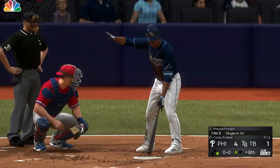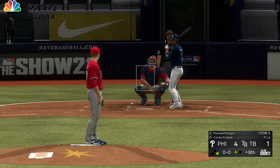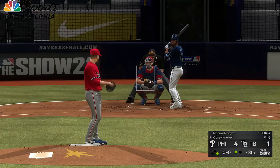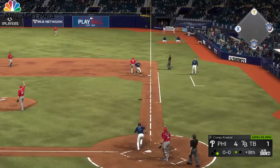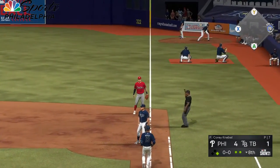So now to the plate, Manuel Margot. His head-to-head numbers against Corey Knebel: just a couple of matchups, no hits in 2 at-bats. Ready with the first pitch. Here it comes. And he gets him to pop it up on the right side of the infield. Hoskins is there, 2 down.